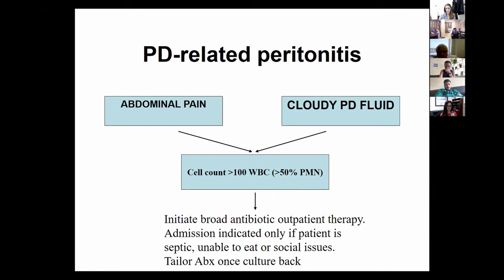And many of these patients aren't particularly sick. They may not be febrile. Their abdominal pain may be mild. So they don't necessarily, and often they are not, admitted. So you only see the patients who are admitted, obviously, but many times this is treated as an outpatient. It's more of a local peritonitis without significant systemic symptoms, and they're treated as an outpatient. And once the cultures come back, then we tailor the antibiotic, obviously, to whatever the peritonitis is.